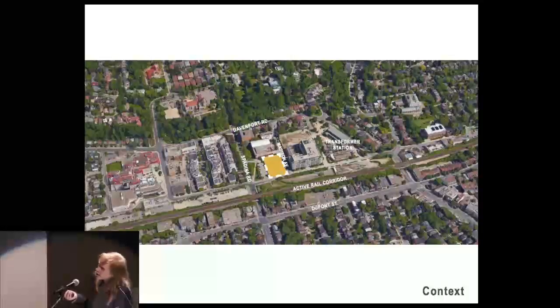This is Casa Loma here. So we have kind of the Iroquois Lake escarpment that separates the northern part of the site, and an active rail corridor from CPR that breaks the site from the Annex neighborhood that's to the south. The site is also adjacent to some pretty high-end townhouses here, George Brown University campus over here, and a 12-story loft building to the east.